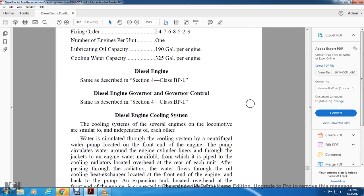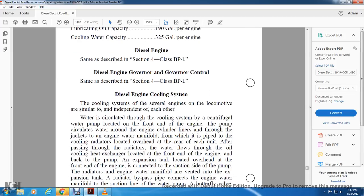Diesel engine cooling system. The cooling system is a system with several engines within the locomotive. They're similar to and independent of each other. The water is circulated through the cooling system by the central water pump at the front end of the engine. The pump circulates water around the engine cylinder liner through the jacket into the engine water manifold, which pipes it through the cooling radiator located overhead at the rear of each unit.